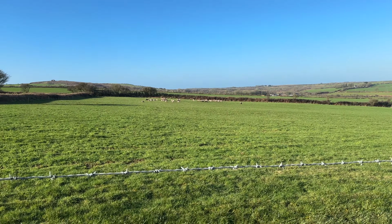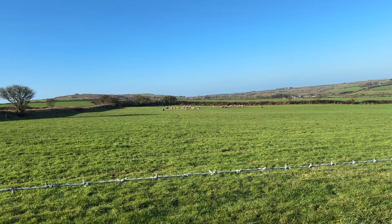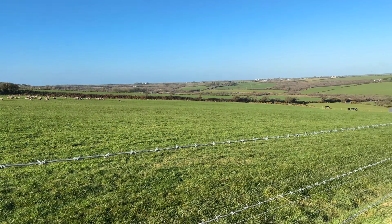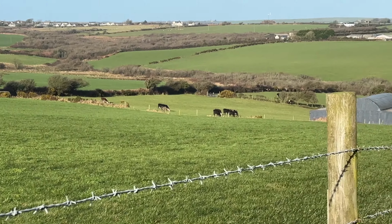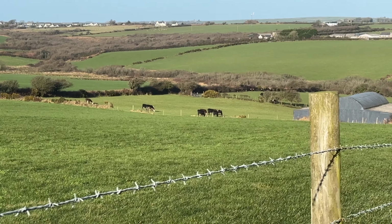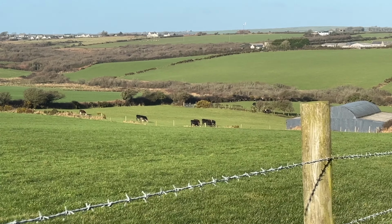Just coming back down the lane, and the tack sheep are out there grazing, doing what they do best. And then if we go down a bit, that is the forbidden field. Forbidden cattle not allowed, apart from they don't understand, and they're just in there grazing their little hearts out.